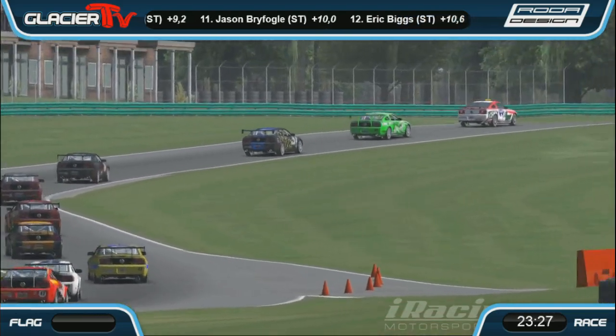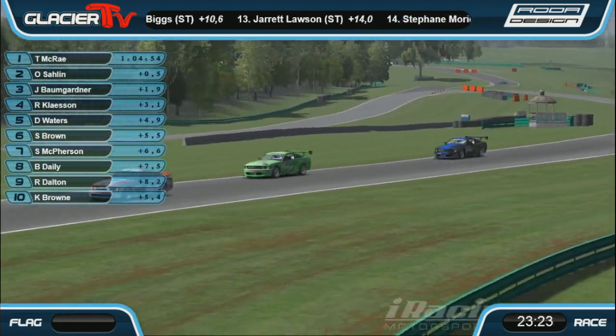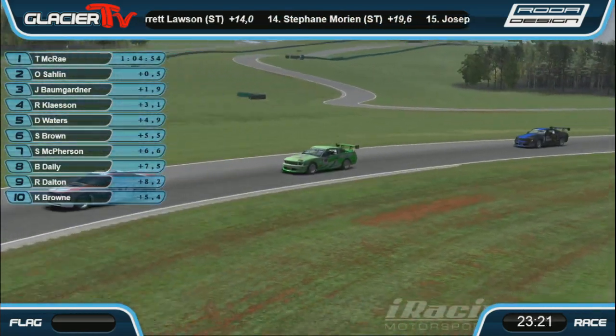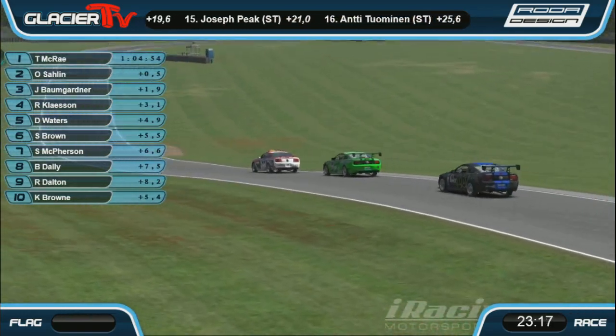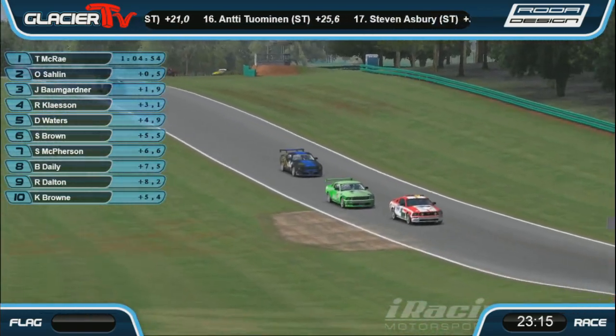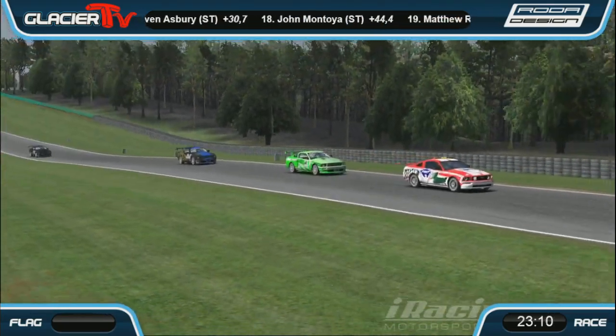So Joni, as the field's under caution again, and we're doing these beautifully long pace car laps, we can pretty much say that Trace McRae might have the Mustang race in the bag, but in the MX-5 division, there's still a good couple of drivers that have the opportunity to win this race.